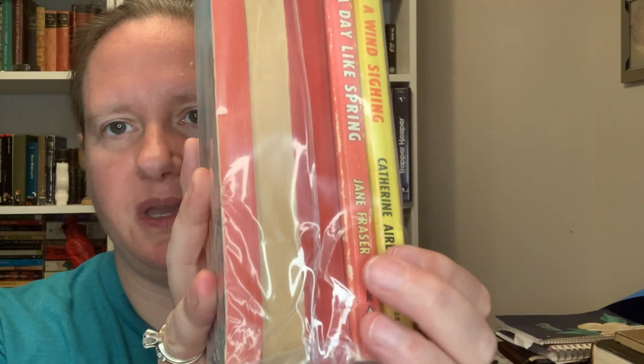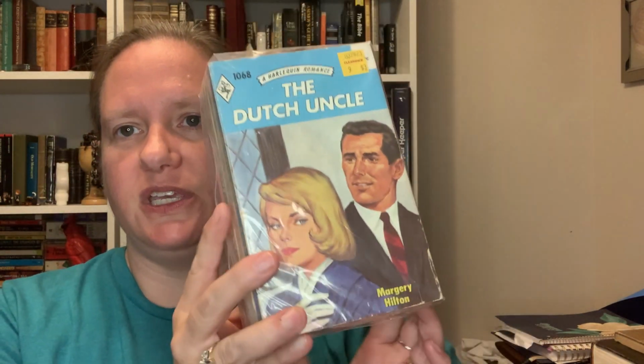Okay, the next thing I bought at that half price is this $3 block of romance novels. Which you might say, Brandi, romance novels really aren't your thing usually. Well, you're right. But this one had a novel by Jane Fraser, which is Rosamunde Pilcher's pseudonym. So I bought this whole block essentially for that one book. However, I might give some of these other romances a little try. But I specifically bought it for the Jane Fraser novel.